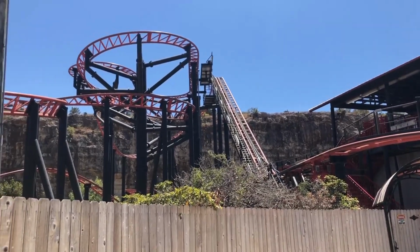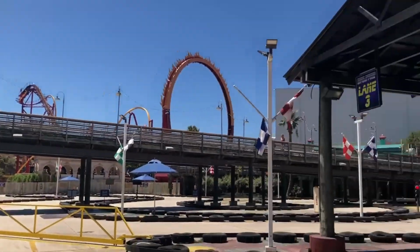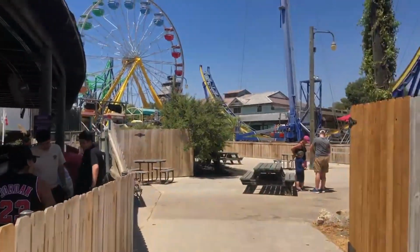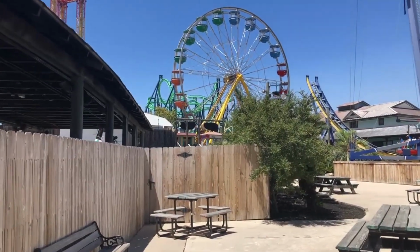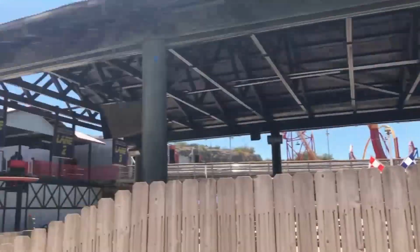Alright, we need to talk about Pandemonium. So, all the rides here have bag policies, and I even asked about this ahead of time. Most of them, it's put any bags, cups, whatever, in the station. The only exception is Dr. Diabolical, where you put your stuff in a free double-sided locker right beforehand. Well, then there's Pandemonium.